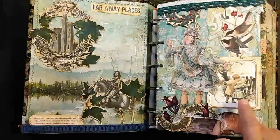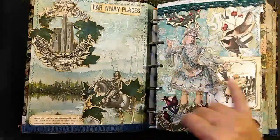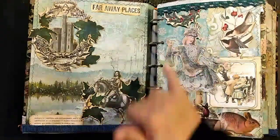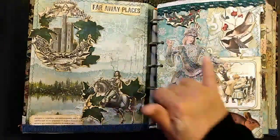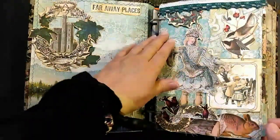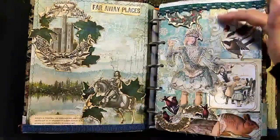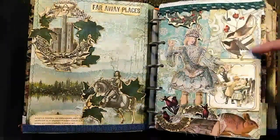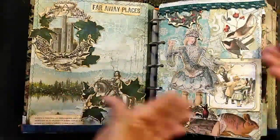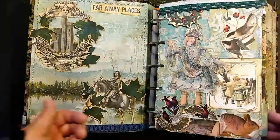I also chose this picture because the little girl's teal dress here is so nice with our Jack Frost in his kind of teal winter blue colors. And notice I did the background in papers from the Graphics Fairy. This one here happened to be a jelly print I had on hand from last summer, and the colors went right with it. So I worked that into the collage as well.